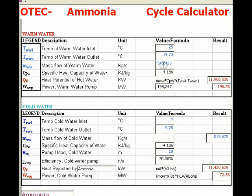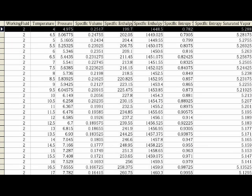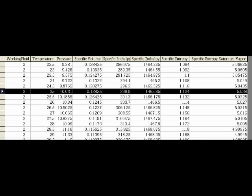The cycle calculator is adapted from a postgraduate project of a group of Strathclyde University engineers in Scotland. The enthalpy and entropy data used in this calculator come from the Engineering Toolbox website.